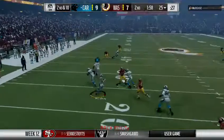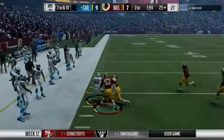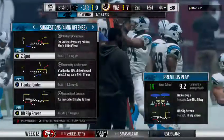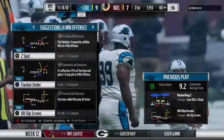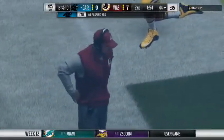Newton to throw. Now they set up the screen. That's complete. Fights through, and now a crease. And he goes out of bounds just shy of the 45. They call it a gain of 19, and it moves the chains. And he is the NFC reigning offensive player of the week.